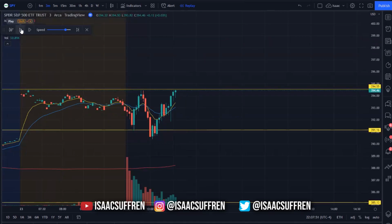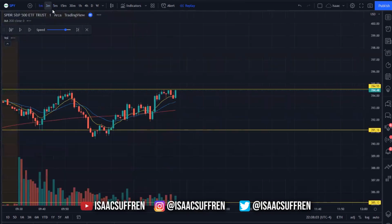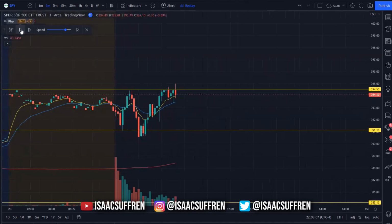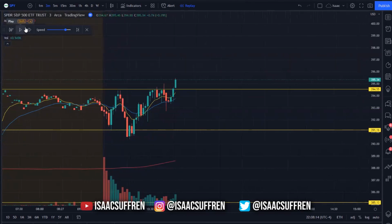But as you can see, boom. So I enter puts right here. We have a doji. I don't care if we got in a little early. My stop loss is above 394.55. I have my stop losses. We enter the puts. Let's see what happens. And we look good at first. We have a little downside. But we start wicking, we wick out.